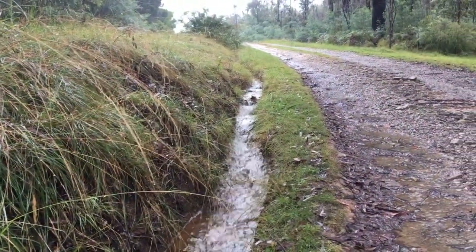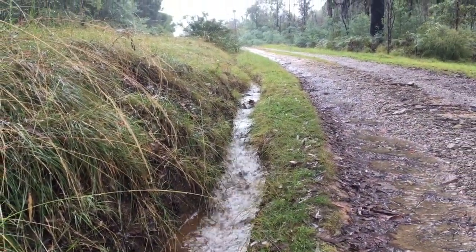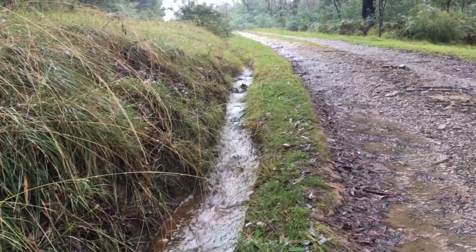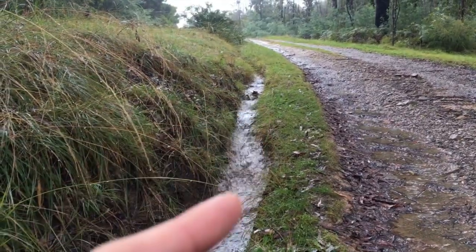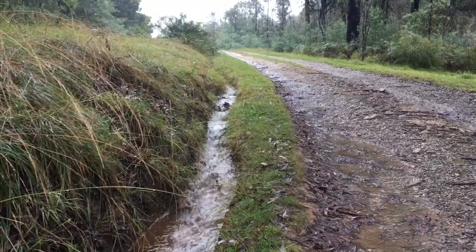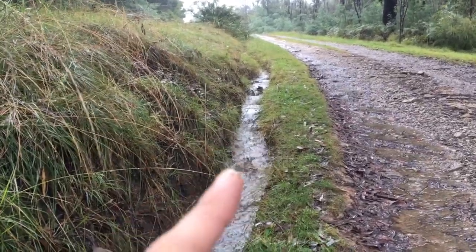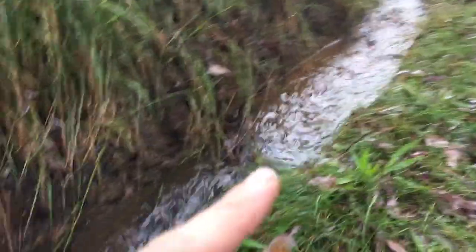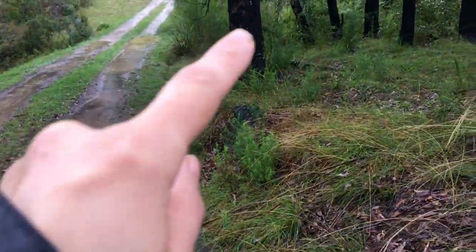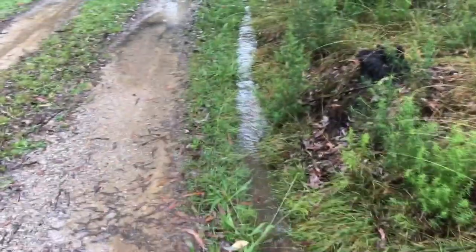I just wanted to stop here because this is my original section of ditch, and I just wanted to prove that it does work. All of this water coming down here would otherwise be pouring down the drive on this slopey section, but instead it's meandering its way nicely down the edge of it, and making its way under the road. So the ditch, a great success, or at least this section of ditch.